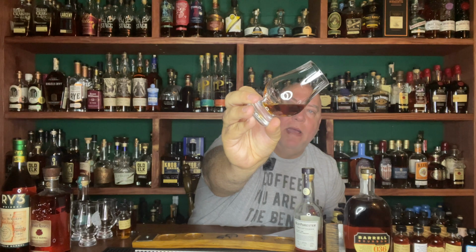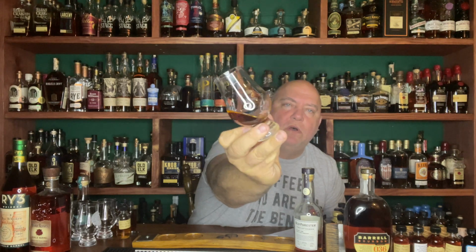Let's look at how this thing coats the Glencairn as well. And this thing's got a nice, beautiful color on it. It's a deep amber with some reddish and brown hues going on in there. So it's got some beautiful coloring on there.